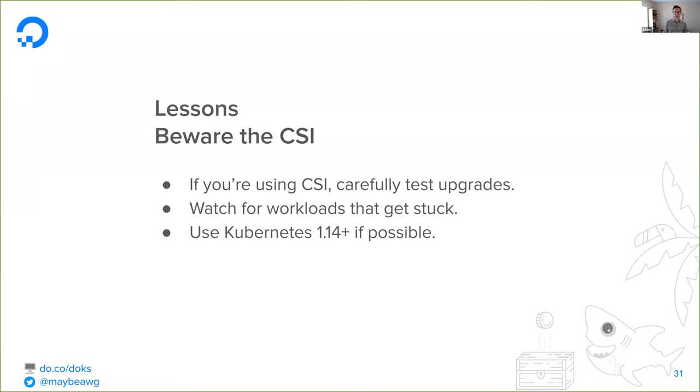Watch out for any workloads that get stuck, for nodes that get stuck draining, et cetera. Like I mentioned, those are the common issues. And be especially vigilant if you're using an older Kubernetes release, I would say before 1.14. Use a newer release if you can. It is the sort of catch-22 that if you upgrade, you'll have fewer CSI problems in the future, but also you're more likely to hit a problem. But like I said, in 1.14 plus, you're much less likely to hit these problems. We really have seen very few issues in newer releases.